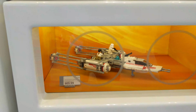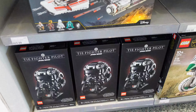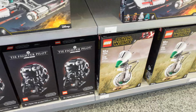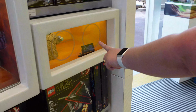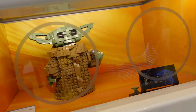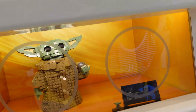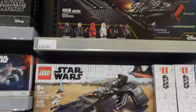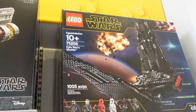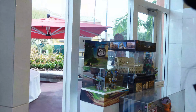A-Wing. There's a Y-Wing in there. These are really cool. So I've got that one, the fighter pilot. Oh, what's in there? Grogu. Oh, Grogu. So cute. They did a good job with Grogu. That's nice.